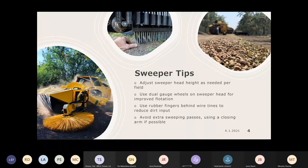On the sweeper, this has been a challenging one to help cut down on the dust, but there have been great strides in this arena. The one that doesn't need to be talked about, but I'm going to talk about, is just head depth. It's easy to run field to field and say, it swept well last time, so let's just keep going. Don't waste time. But the importance of adjusting that sweeper head field to field is pretty critical to minimizing the dirt into the windrow, but also just doing a better sweeping job.